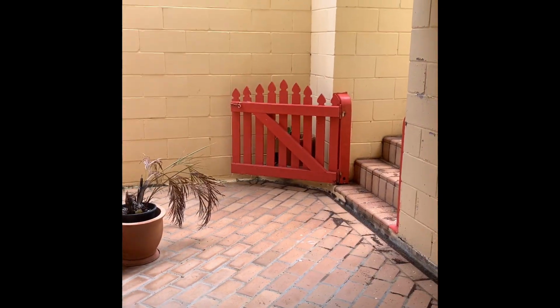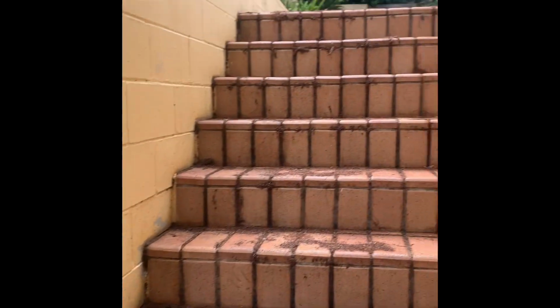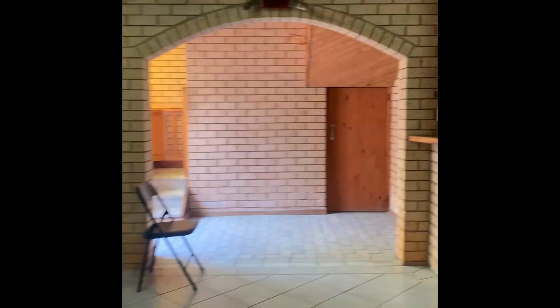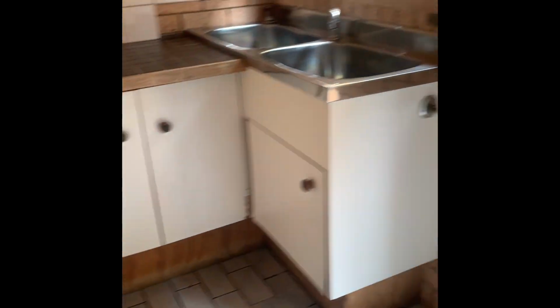This is the bar area. And this has all got the timber as well. It's up to the backyard. We're coming through. It's under contract, damn it. Anyway, we'll talk. Oh, it's a little laundry. Oh, yeah, carpet needs replacing. That's a shocker.